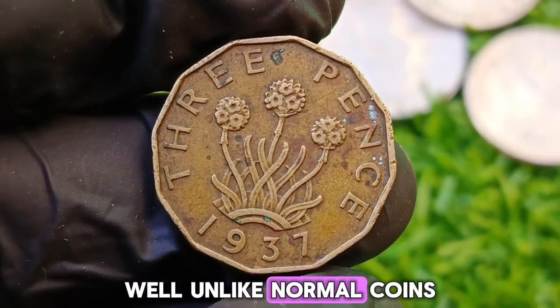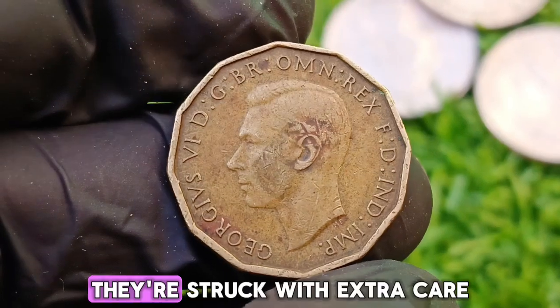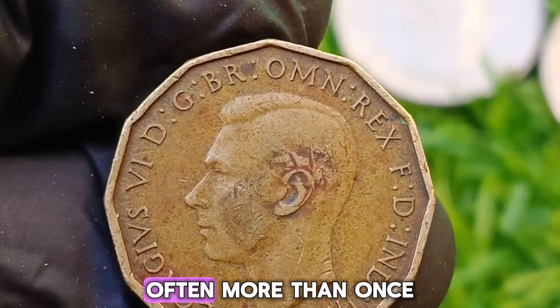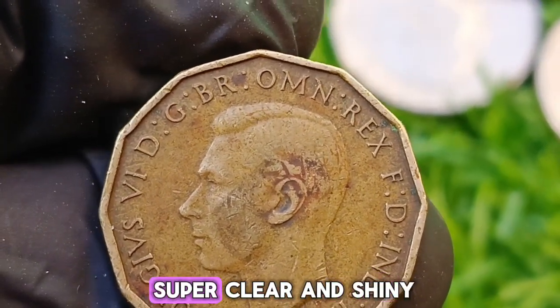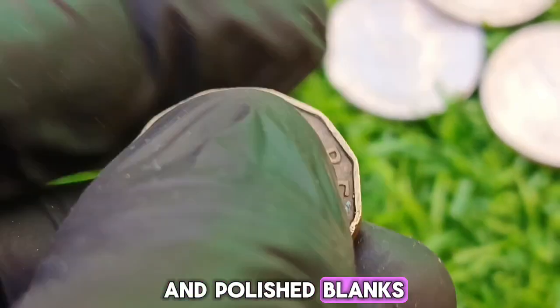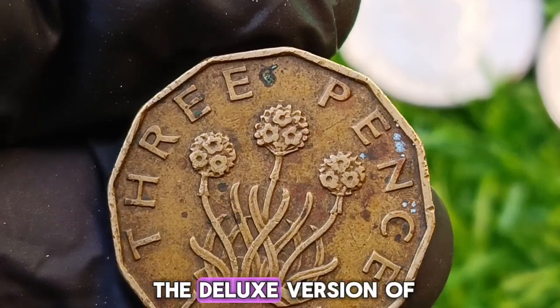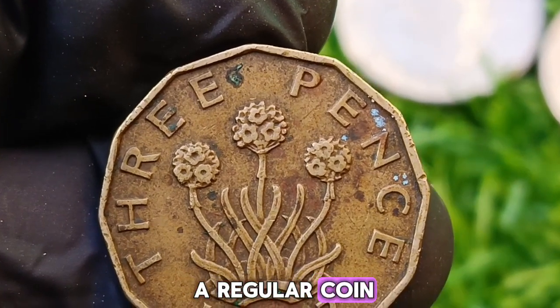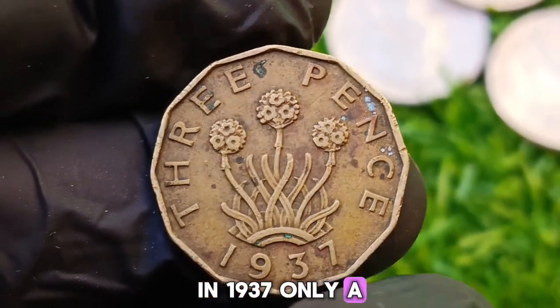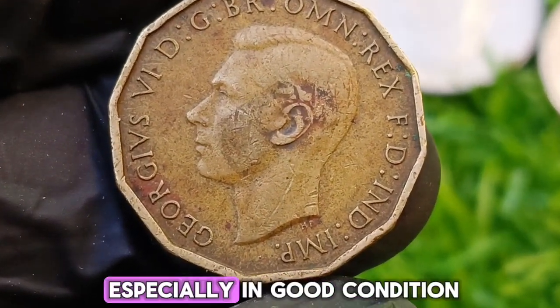Well, unlike normal coins, proof coins are made just for collectors. They're struck with extra care, often more than once, to make the design super clear and shiny. They use special dyes and polished blanks, so everything looks really sharp. Think of it like the deluxe version of a regular coin. In 1937, only a few thousand of these proof threepence coins were made, so they're already rare, especially in good condition.